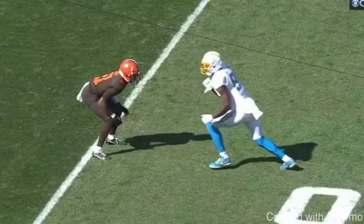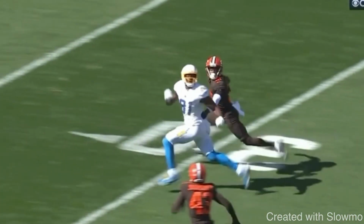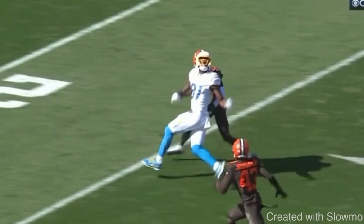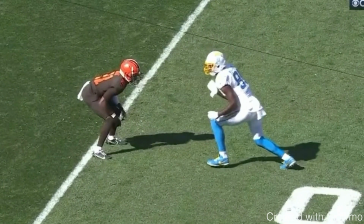So coming in at number 4, what we got is this inside release fade route here from Mike Williams. Now, this is more so a better catch, I would say, than a great route, but I want to talk about the reason why he took an inside release here. So we have a DB and we come off. This DB is an outside shade press.